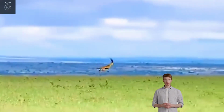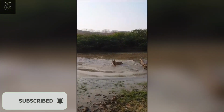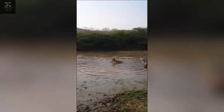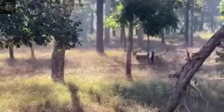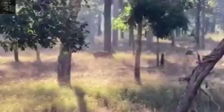The territory of the tiger, also known as its living and activity area, is an important concept in ecology and conservation. Tigers are top predators that play a crucial role in maintaining the ecological balance in their habitats. The territory of a tiger can be very large, depending on the species and environmental conditions. A single tiger can occupy a territory ranging from 20 to 400 square kilometers.